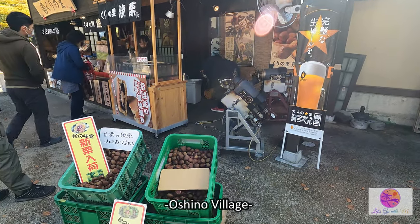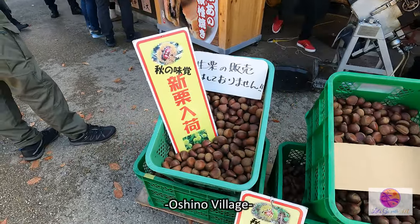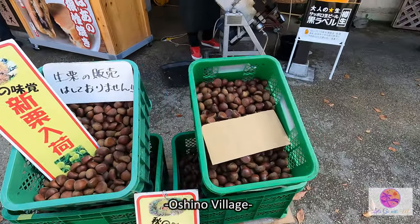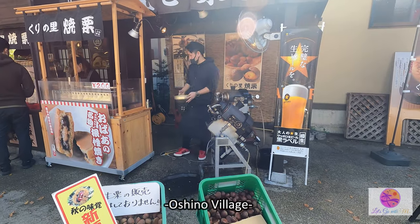Came to the chestnut shop. Look at what he is doing. He is taking some of the chestnut and putting it in the machine to roast it. We bought some roasted chestnut and it tasted delicious.